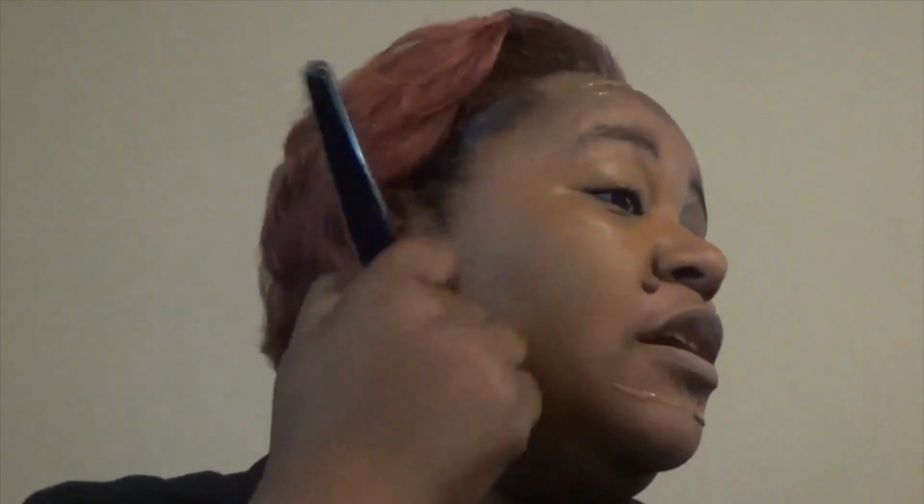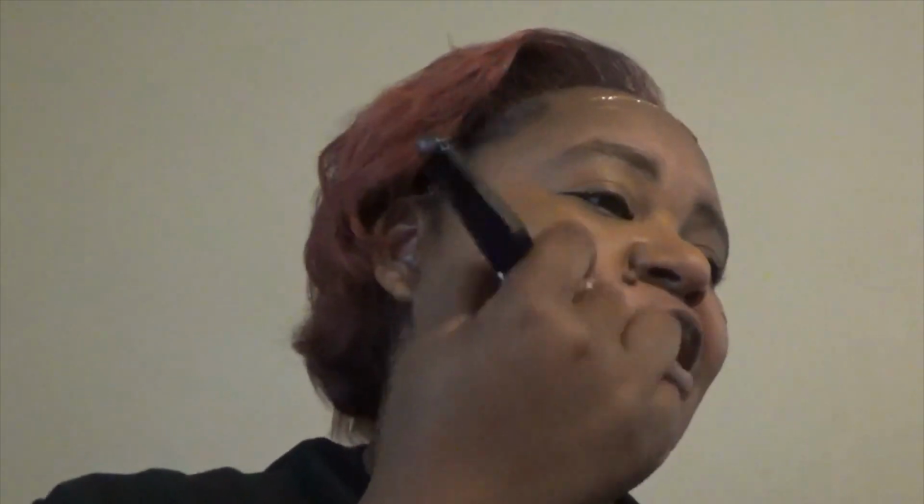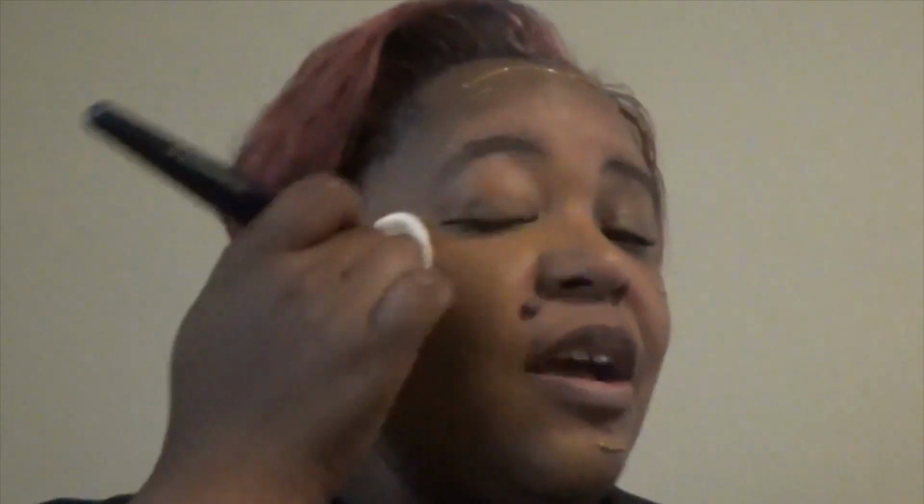And this foundation is neutral. This is a golden undertone, and it is always best applied with a brush. So I am going to spread this with my brush. My brush comes from Juvia's Place. If you're one of those people that love full coverage foundations, come check out V.A.M Cosmetics. Our foundation is medium to full coverage.